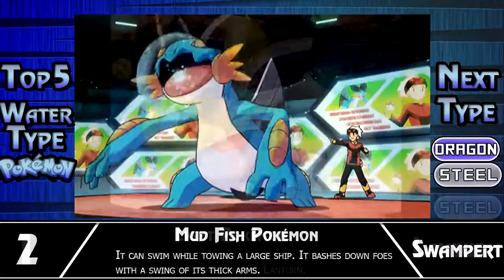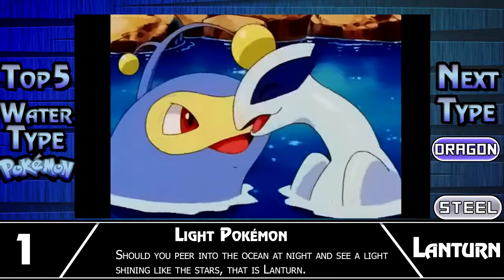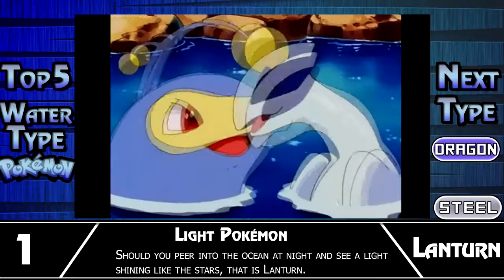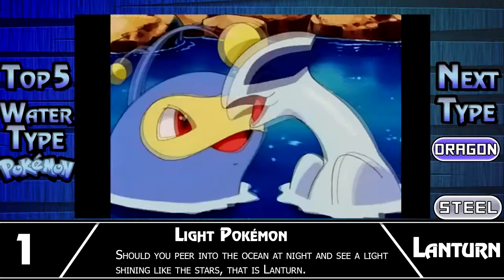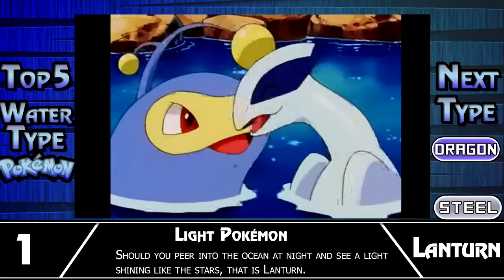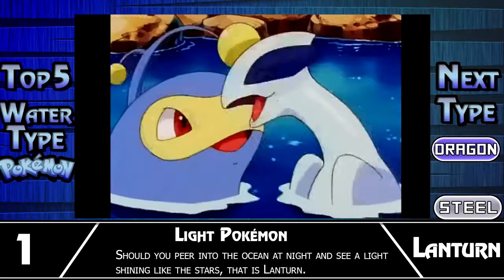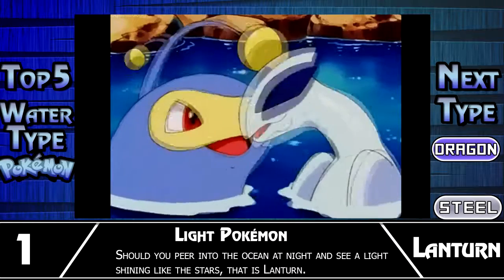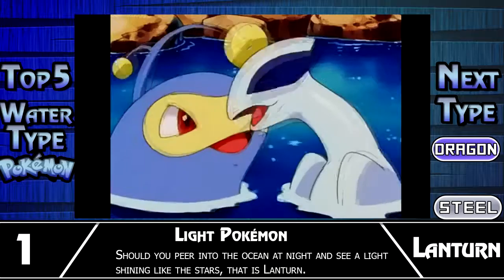And on to number 1, which is Lanturn. I'm kind of surprised by its classification entry, because you would think it would fit something else, but nope, it fits this one. Lanturn, the Light Pokemon. You would think that would fit a legendary or something like that, but nope, it's Lanturn. Maybe they thought Lanturn would be a legendary or something. Oh, no, I don't know.